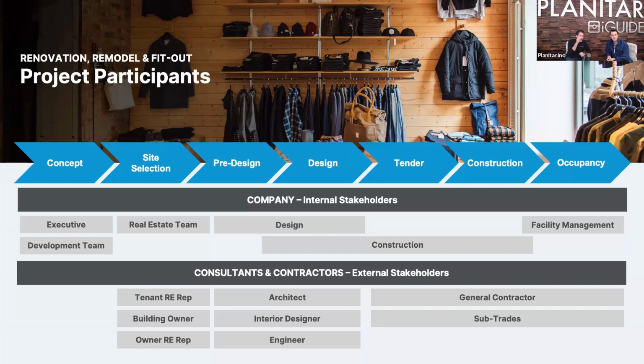Pre-design is as soon as that site is determined, that project is determined. So in residential, yes, we are definitively renovating that kitchen. In commercial, that is, we have picked 123 Main Street. We've leased the property. Next step is pre-design. And that is, first step is, what have we got?